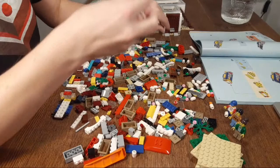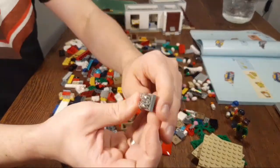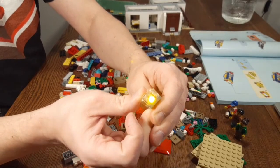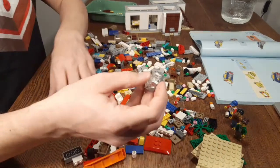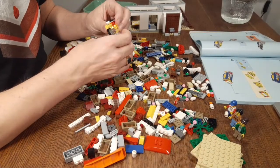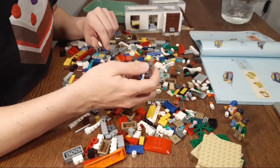I release all my videos there, of course. Here you've got the light brick. This is the light brick. I've tried to use these light bricks as lighting for houses, but there's not enough juice in it. It's too weak as a light for houses, but it is very funny.